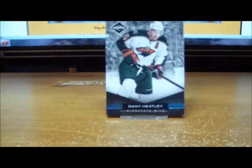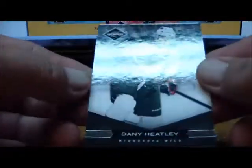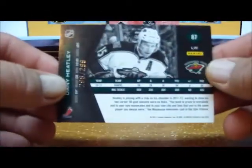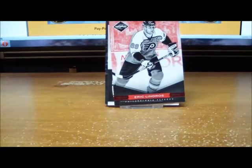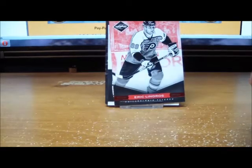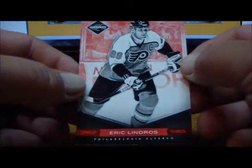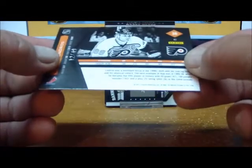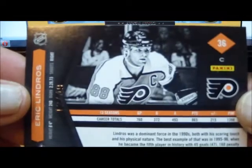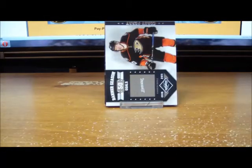All right, start out with a Danny Heatley base card for the Minnesota Wild, and that is 298 of 299. Heatley for the Minnesota Wild, all numbered base cards do ship. So this whole box of Limited will be going out. For the Philadelphia Flyers, we have an Eric Lindros parallel, 12 of 49. 12 of 49 for the Flyers.